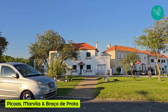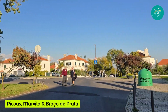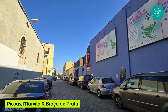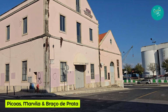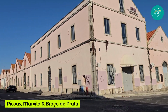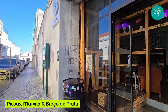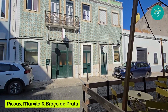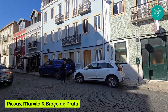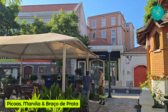And then at the end, you have Picoas, where you have this region with a lot of commercial areas. It used to be a lot of factories. You still have the commercial port in that area, but you also have a lot of restaurants, breweries, and night areas, very interesting concept stores, art galleries, and also some interesting residential developments. So it can definitely be a very interesting area to look at.